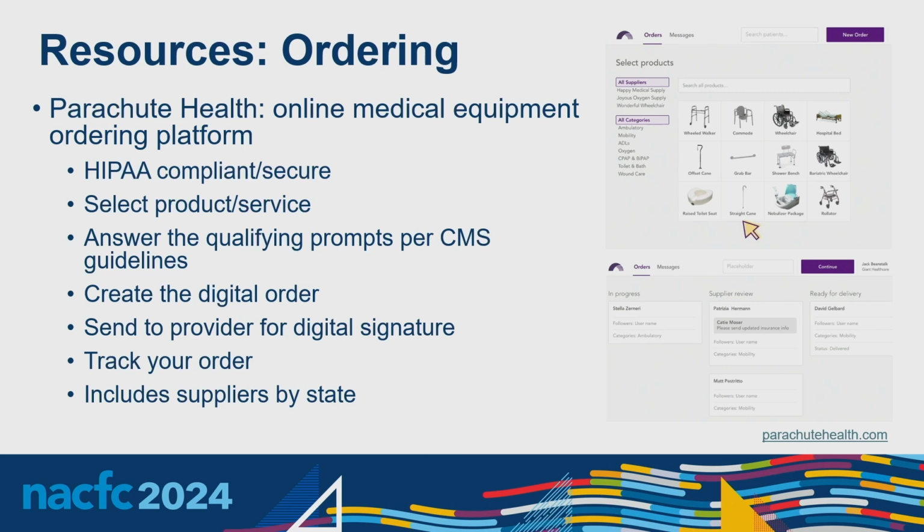I have some DME colleagues and other CF colleagues who've also talked about this, but I don't have a lot of personal experience. It looks like a neat platform where you can create your account. You can select your order, select your device. And then it will walk you through all the prompts to be sure you've met all the qualifying questions and criteria. It will create a digital order that you can send electronically to your provider to sign, and then you can upload it to a number of suppliers, both locally and national chains.